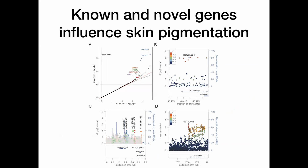It plays a role in chromatin activation at specifically loci where MITF is recruited. MITF is termed the transcription factor that's the master regulator of melanogenesis. And that was particularly interesting because we found multiple independent signals between SMARCA2 and VLDLR. So we think it would be interesting to try to follow up on these.